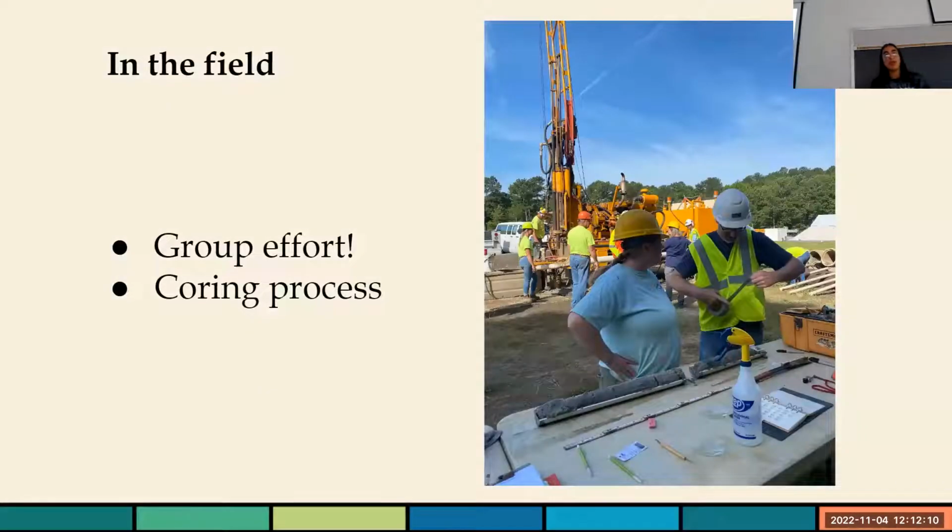This is a picture from earlier this summer being in the field. I love this picture because there is so much going on in one little frame. In the back right, this is our friend Steve. He's a driller. He's been drilling since he was 15 years old, and he learned it from his father, and his son does it too, which I think is really cool. He's been doing this for many, many years.